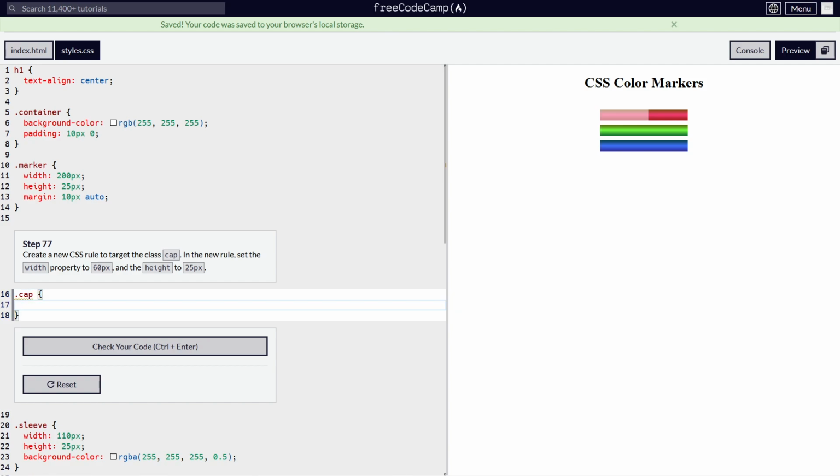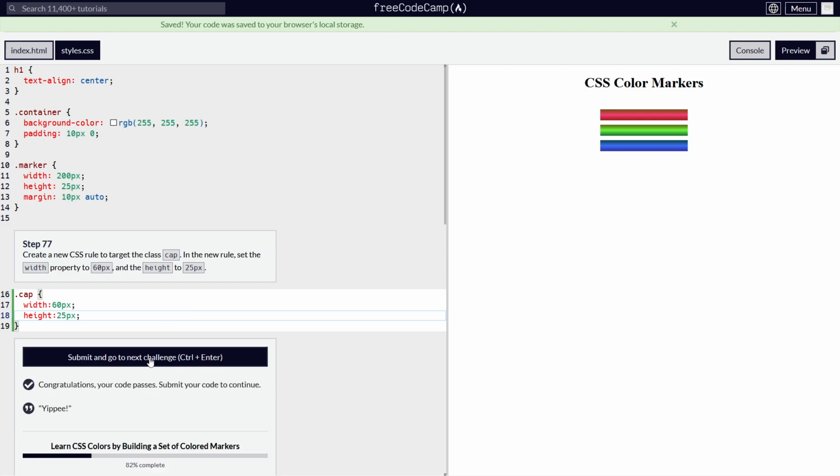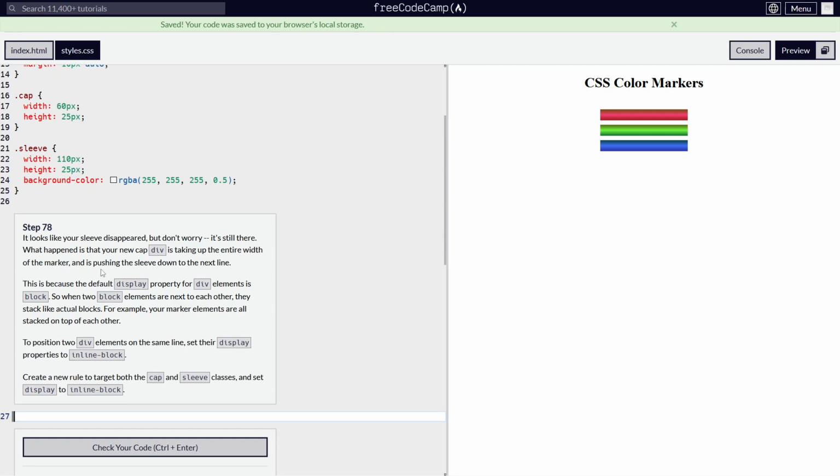Cap. Width 60px. Height 25px. It looks like your sleeve disappeared, but don't worry, it's still here. What happened is that your new cap div is taking up the entire width of the marker and is pushing the sleeve down to the next line.